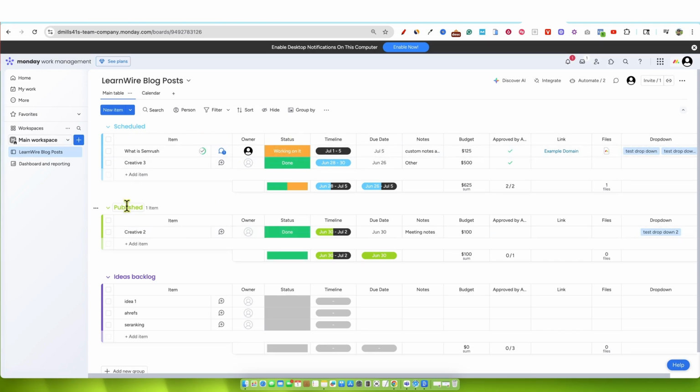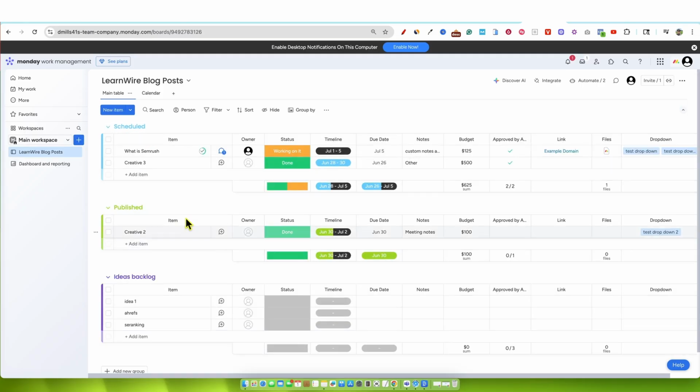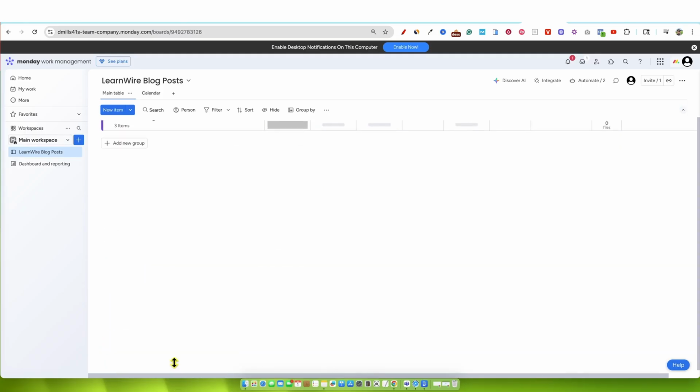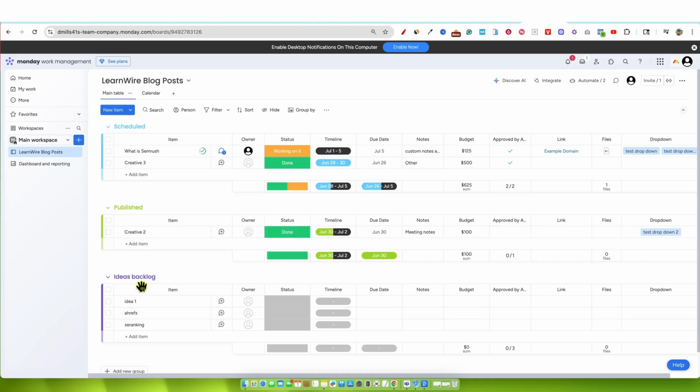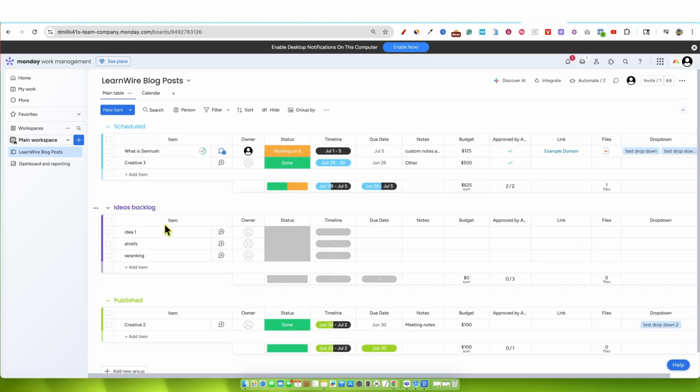Okay, so if you wanted to, you could even move the published down by just clicking on this whole thing and moving it down below the ideas block. Nope, that didn't work. I want to move it down here. I don't know why that's not working. We should be able to move this up. And there we go. Okay, so that worked. You could have your ideas backlog, your scheduled, and then your published goes down to the bottom. That's kind of how I would do that.